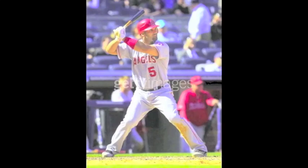Now, before we take a look at some pictures and videos of these pro hitters, I want to talk about why they load up their swing. And the reason is really quite simple. It just comes down to common sense. You're going to be able to swing harder. You're going to be able to hit the ball farther. And you're going to be able to generate more bat speed. And that's really the point when you're hitting. You want to hit the ball as hard as you can. And loading up your swing is going to enable you to do that.